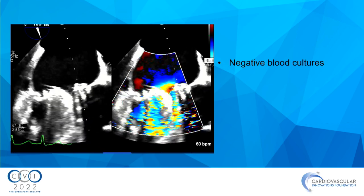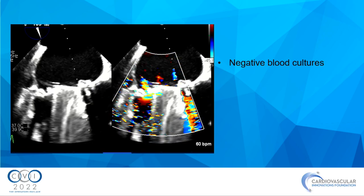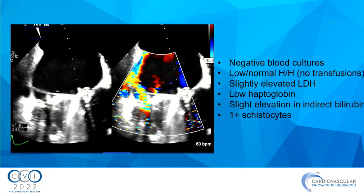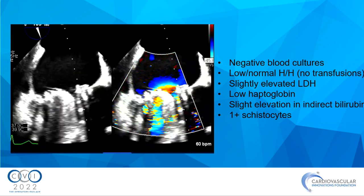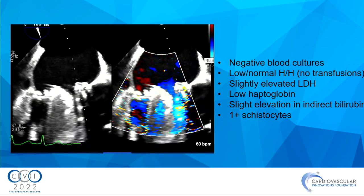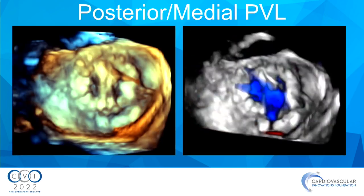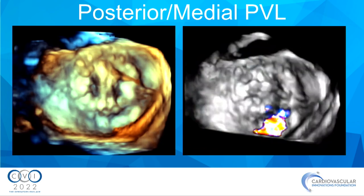I thought he had to have had endocarditis, right? Negative blood cultures, negative ESR, CRP, all in normal level. He was having a little bit of low-level hemolysis, but didn't appear to be transfusion-dependent. And he was clearly in heart failure, so we decided we should do something about it. So these are intraprocedural images, just laying out the defect a little bit more.